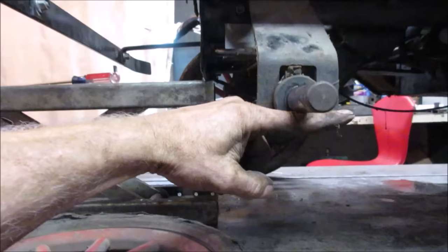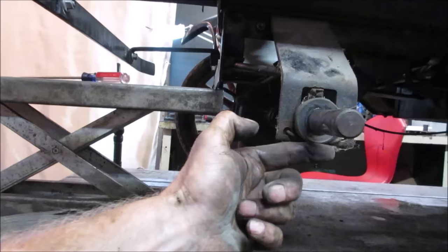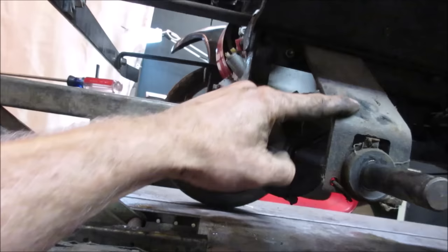I think it was like a metal brace or something there. What would the purpose of this be? There's no spring or nothing to it, unless this is, nah, it's not a spring. I doubt it.